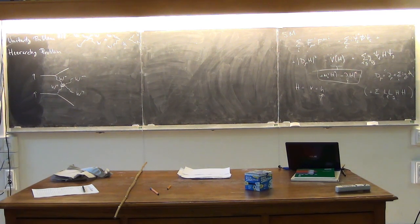Separately, there's the hierarchy problem. The hierarchy problem is a very different type of problem. In fact, it's not necessarily even a problem. It simply says that, well, as always, just any good problem, there's 10 different ways to look at it. So let me give you another way to look at it, because it's different from what Raman was saying.